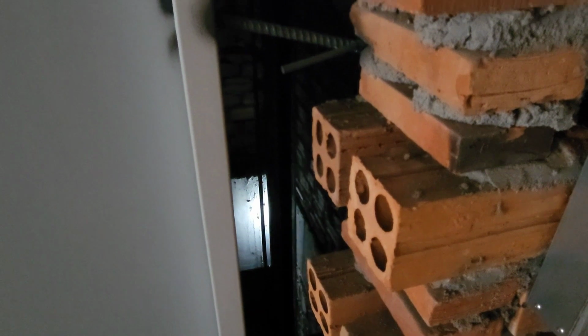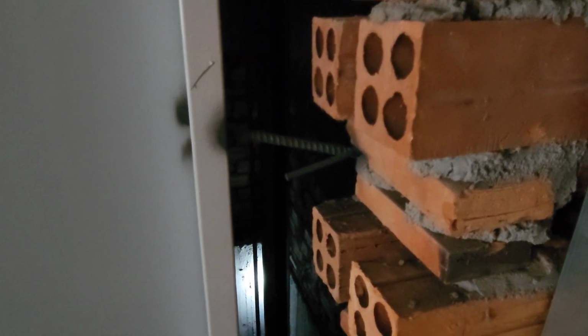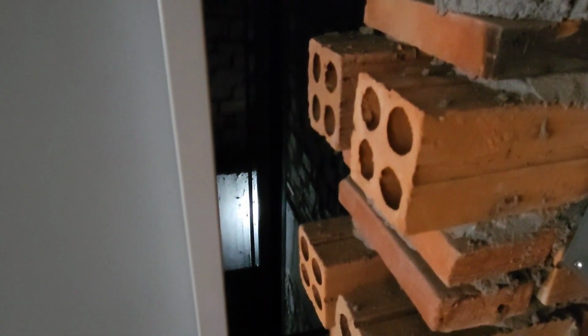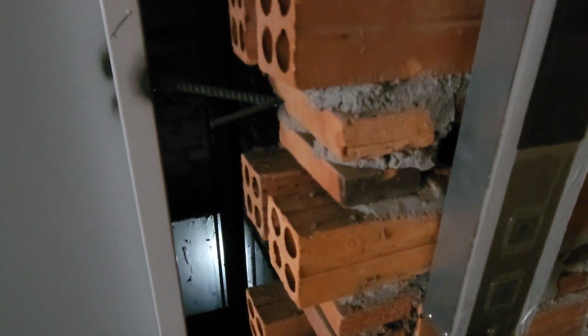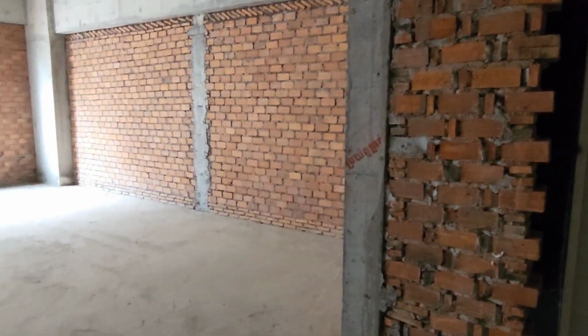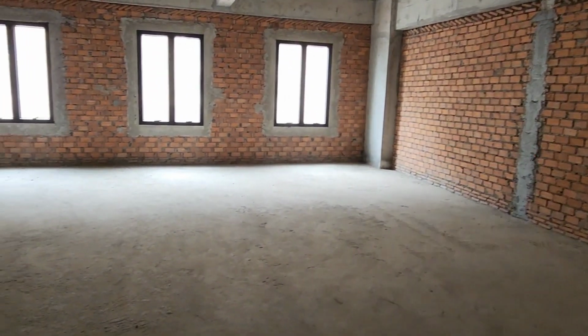Not even the elevator's finished up on the 4th floor. There's just a drop down to the ground floor. So the elevators haven't even been finished, so you would have to pay for this if you bought this. Huge, empty, looks like a warehouse.